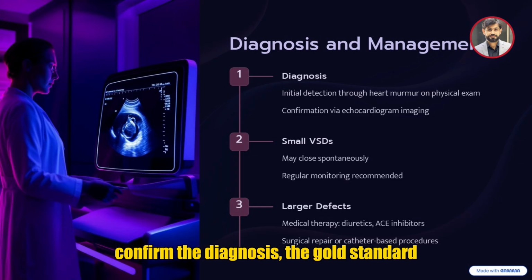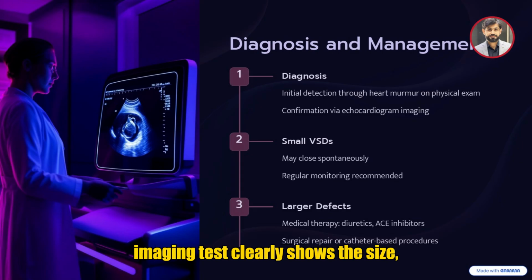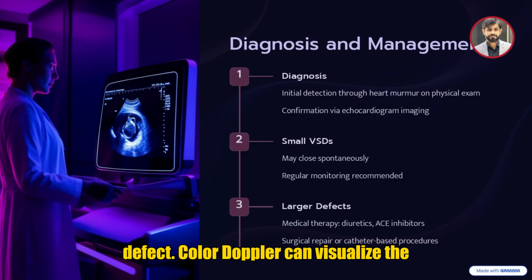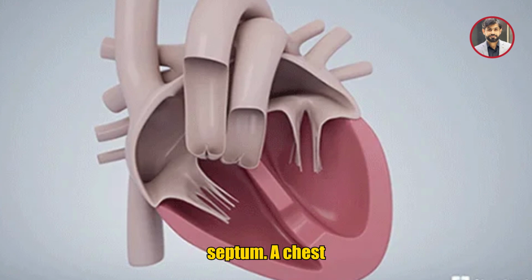To confirm the diagnosis, the gold standard is echocardiography. This non-invasive imaging test clearly shows the size, location, and hemodynamic impact of the defect. Color Doppler can visualize the left-to-right blood flow through the septum.